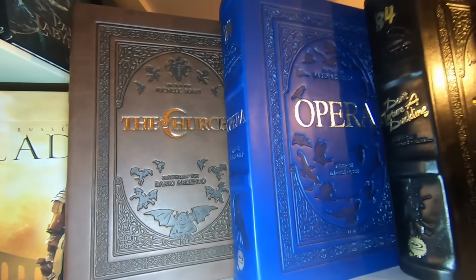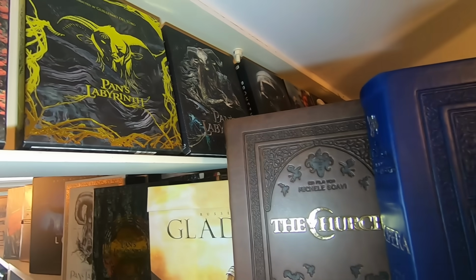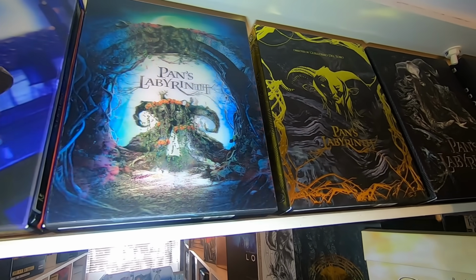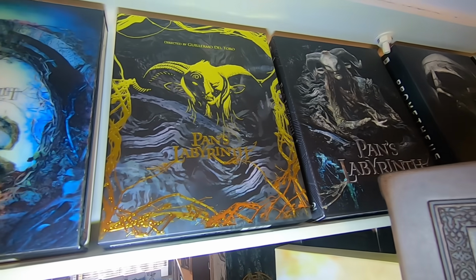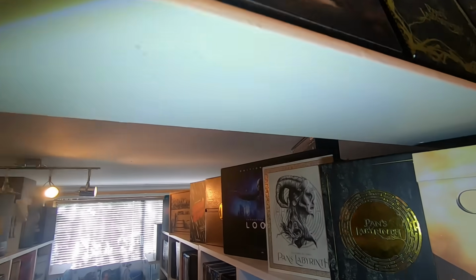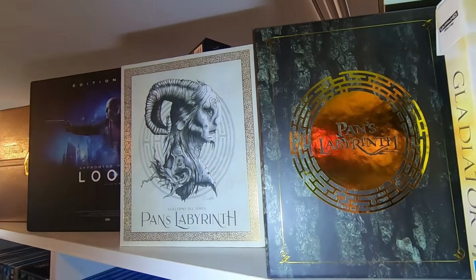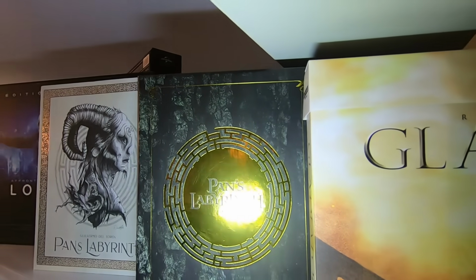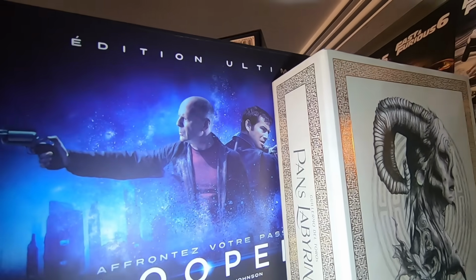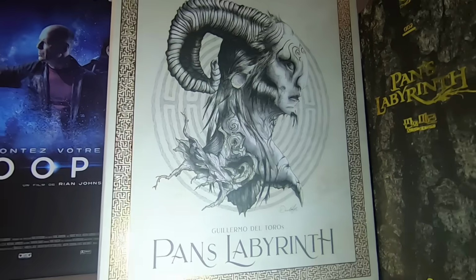So that's those there. And then along the top on the beam, we've got another Guillermo masterpiece, Pan's Labyrinth. Some absolutely beautiful editions there. And they arrived inside this one-click box set from Kimchi DVD. And I've got that positioned next to another pretty awesome limited German edition of Pan's there, so that's cool.